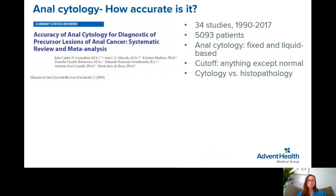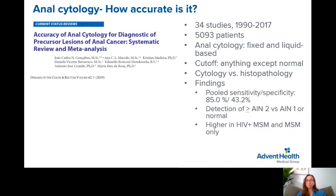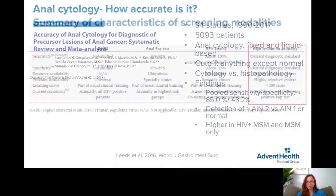Once again, how accurate? This is a study out of the DCR in 2019, looking at cytology versus histopathology, looking at 34 studies, and the pooled sensitivity and specificity is 85% and 43%, where this study was looking at the detection of anything greater than AIN2 versus AIN1 or normal, and this is higher in the HIV population only. Higher in the HIV positive MSM and MSM patient population only. So this study is better for the HIV positive and MSM population.